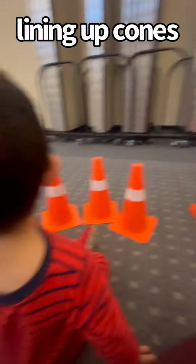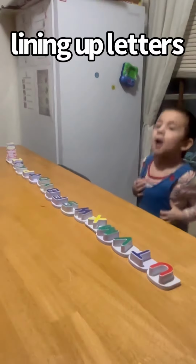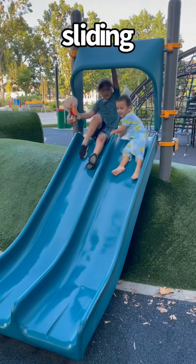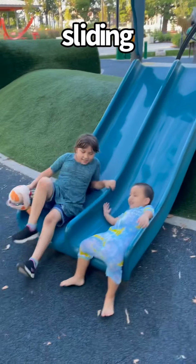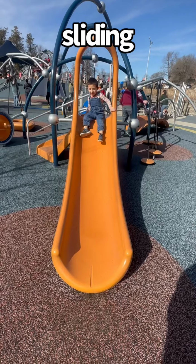Caleb loves lining things up. This is one of those developmental things for kiddos with autism that I was waiting for. He loves lining up letters. It's super exciting for him. Caleb loves going down the slide and is terrified of the swing, so we just stick to slides at the park. It's lots of fun.